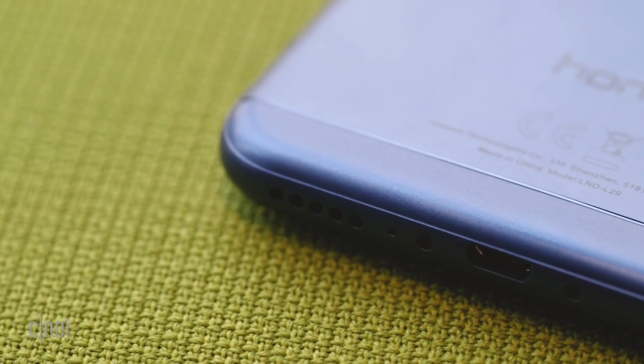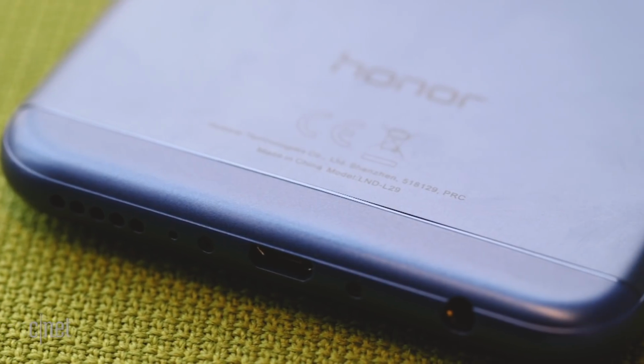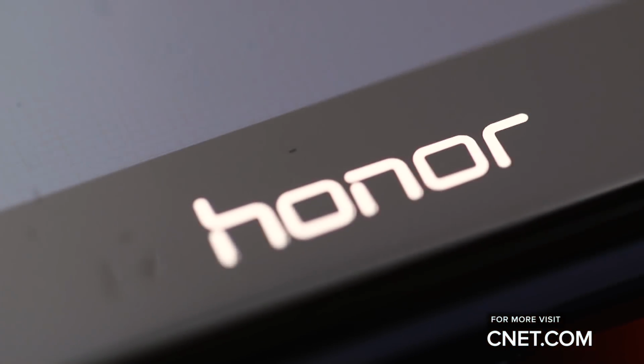The phones are due to go on sale later this month in the UK for £170 and £140 for the 7C and 7A respectively, although the company has yet to officially say whether they'll make it to US or Australian stores.